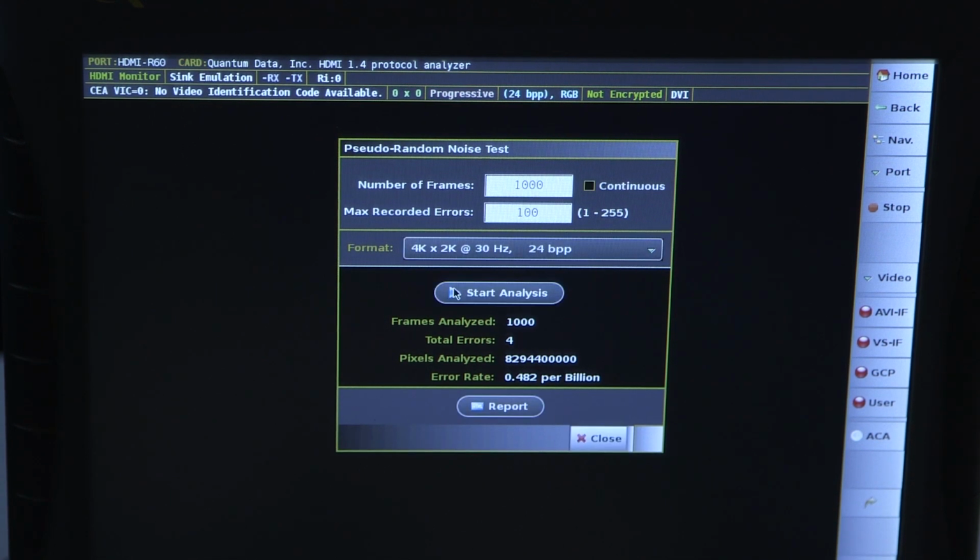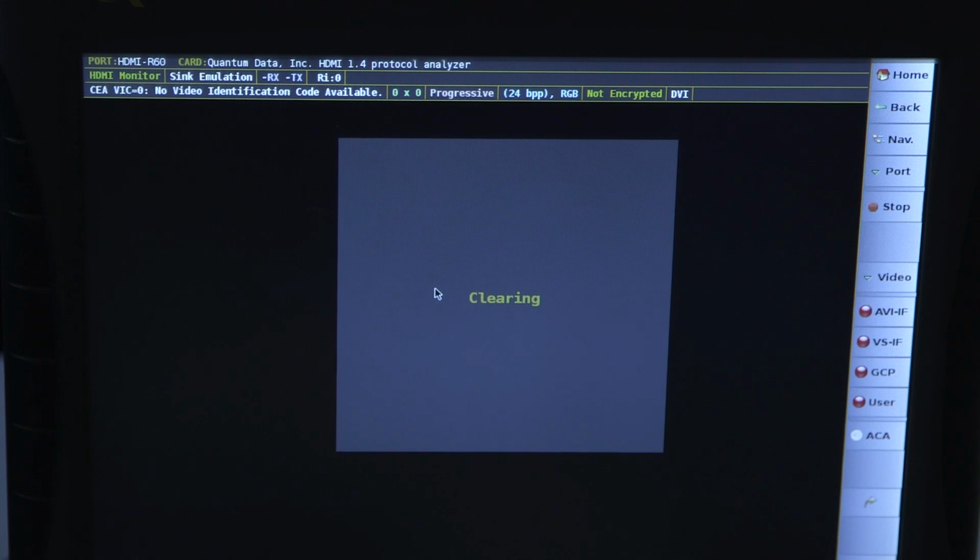And we hit a total of 4, but it's 0.4 per billion. That's not too shabby. Give it the 3rd spin, sir. Can we see what this will give us? No whammies. No whammies.